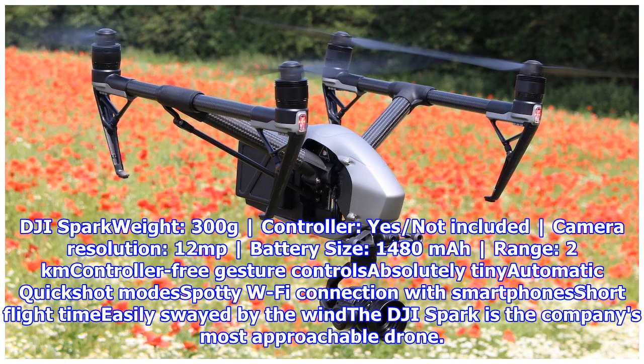Number 3. DJI Spark. Weight, 300 grams. Controller, yes, not included. Camera resolution, 12 MP.